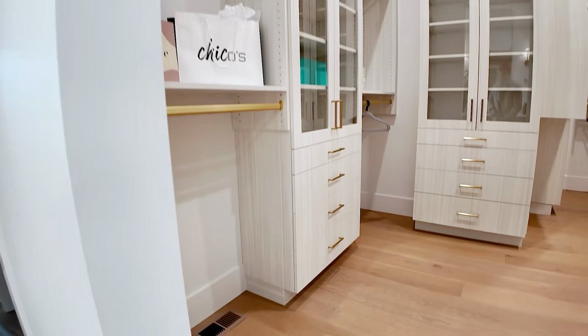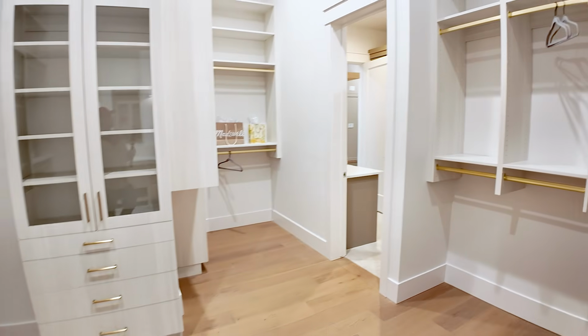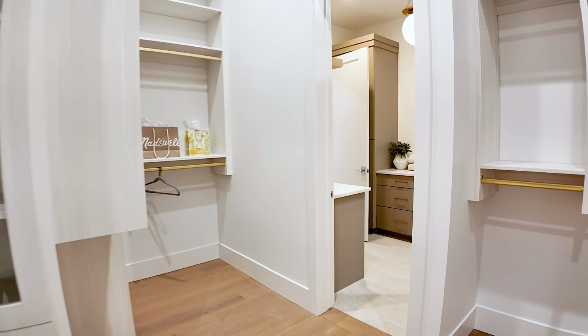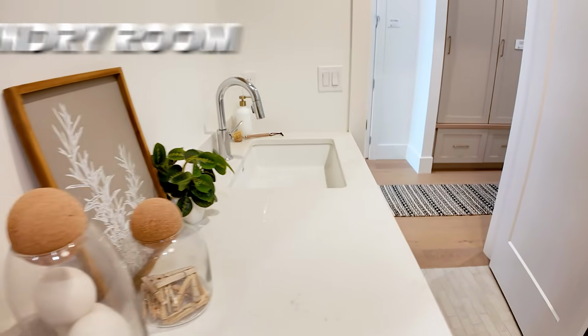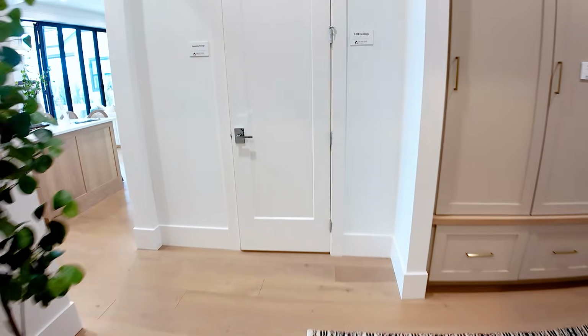Now, of course, you can custom design your own closets with this builder should you choose to build with them, get a California closet, that kind of thing. And then it flows right into the laundry room. There's just a really nice design flow here. You got the sink over here as well. Really nice touch for the laundry room here. And so let's go ahead and keep moving through the home, because we haven't even got to the upstairs yet, which is where it's absolutely incredible what you're going to see.